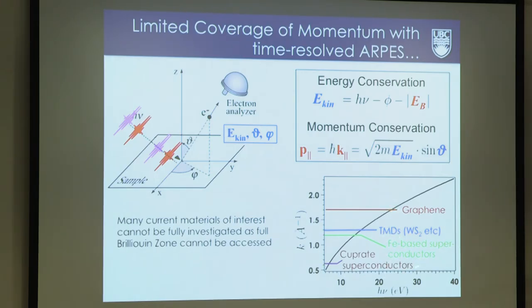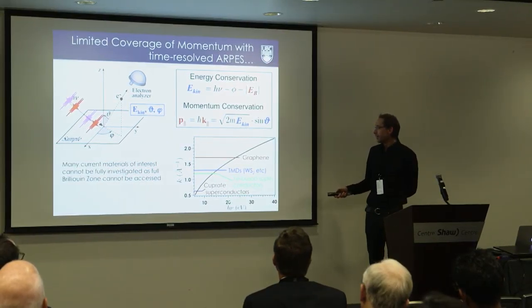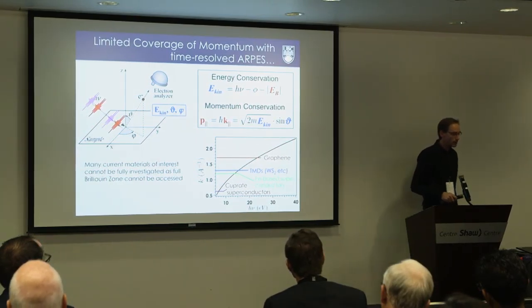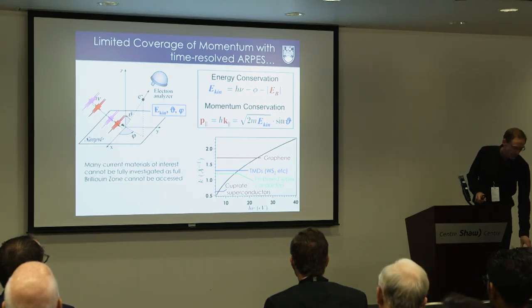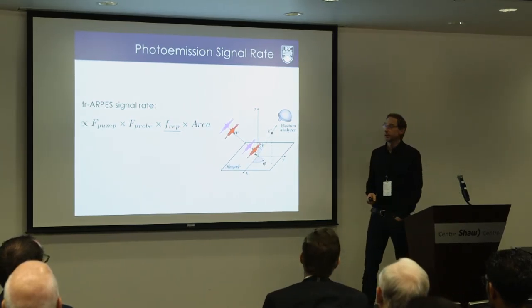There are some other materials here, quantum materials, that are also listed. These are transition metal dichalcogenides. This is a new set of materials that are quite interesting, as well as some superconductors that still haven't been understood. So I guess the takeaway from this slide is we need a high photon energy in order to understand the band structure, the non-equilibrium dynamics of the band structure. This is not, of course, everything. You also need to have a detectable signal rate.